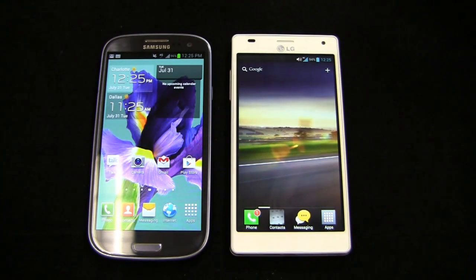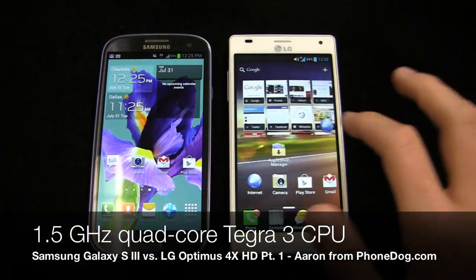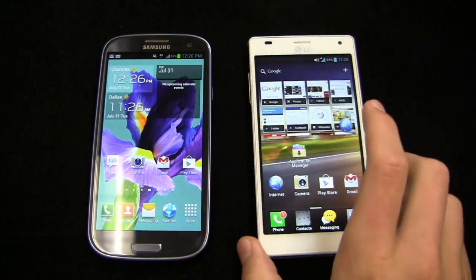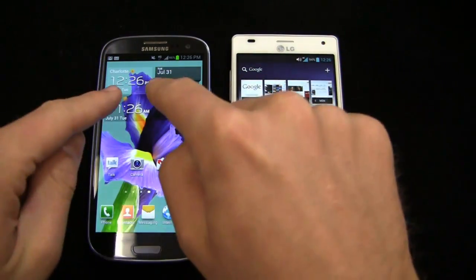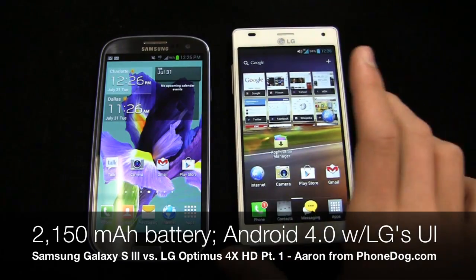And then over here, the LG Optimus 4X HD, an unlocked device. You can buy it for about $600 through specialty retailers like Negri Electronics, online at negrielectronics.com. It's packing a 1.5 gigahertz quad-core NVIDIA Tegra 3 processor, so a little bit faster, or at least I should say quad-core as opposed to dual-core. That's going to be the battle, at least here. And then, of course, you have a 4.7-inch IPS HD display. So both are HD displays, 4.7 here, 4.8 inches there, PenTile technology over there. No PenTile over here, it is an IPS display.